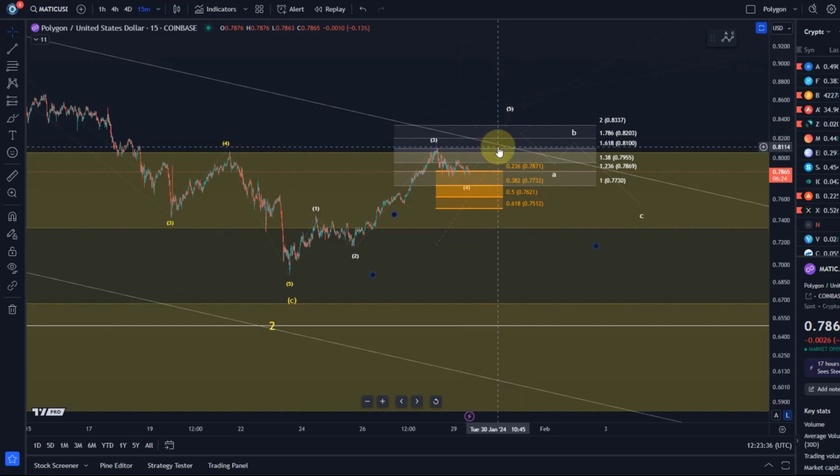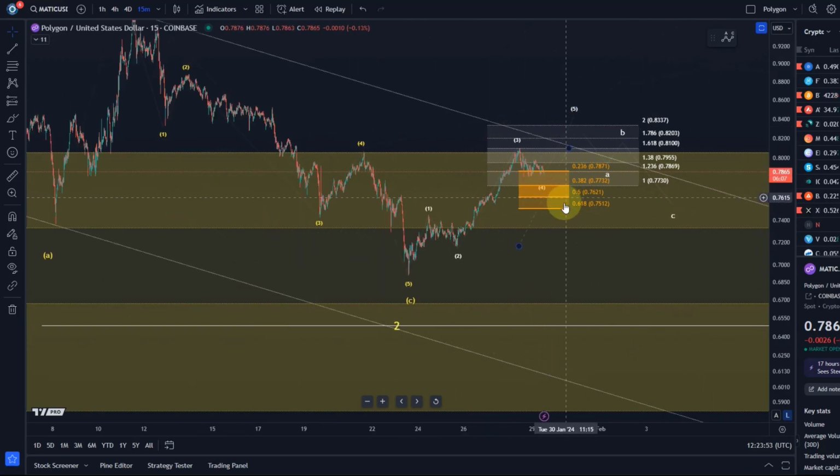Once we have those 5 waves up complete, we can watch for a 3-wave corrective pullback in an ABC structure, as already outlined here on the chart. And then I will be able to work with those initial 5 waves to the upside and add a support area for the subsequent pullback. But for now, it's looking good. 76.2 and 75 cents are really the relevant main support levels here in the very short term.